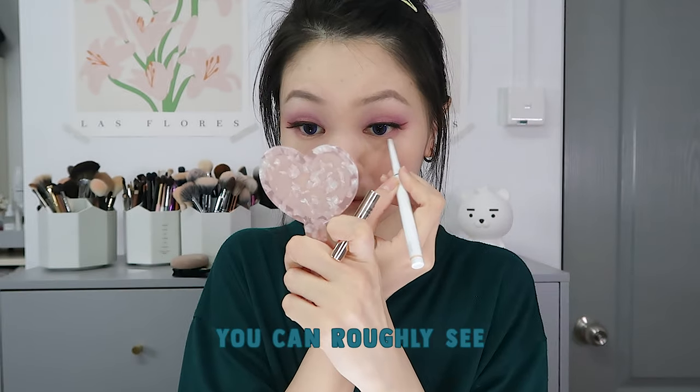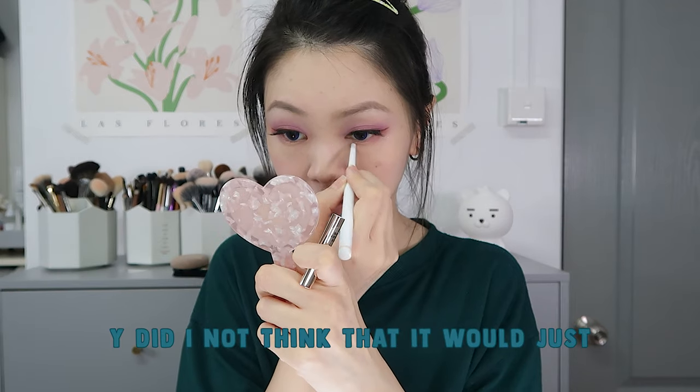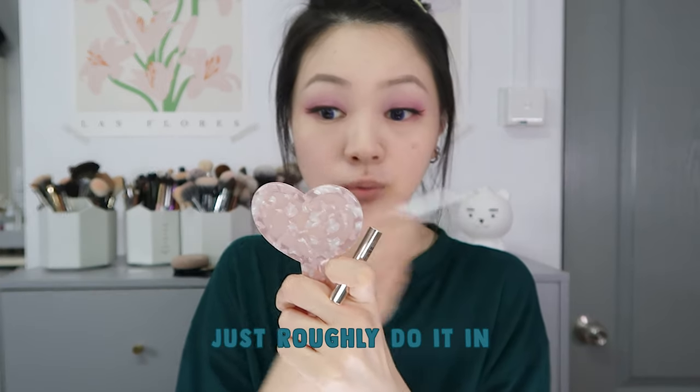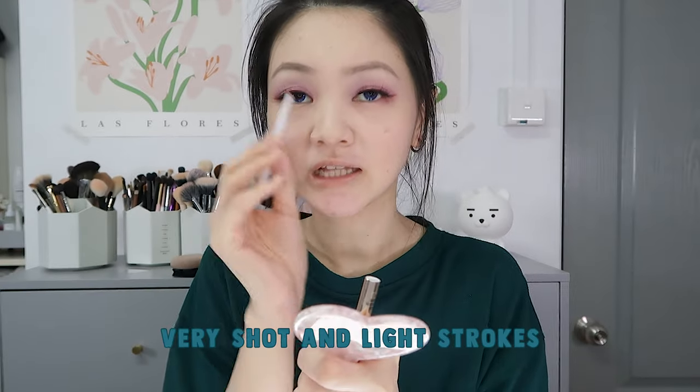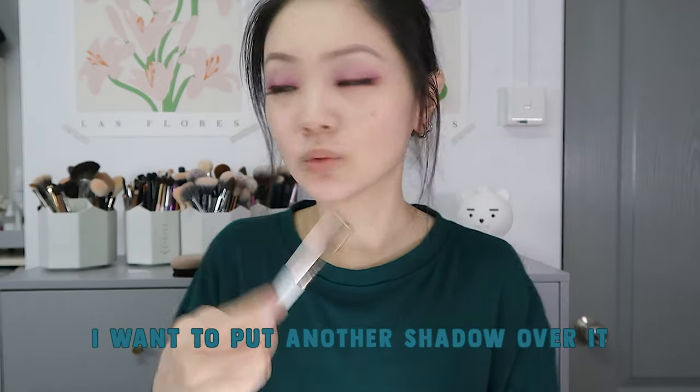I guess you can roughly see some of that shimmer, can you? Hopefully you can. Why did I not think that it would just be so bad for my skin? Just roughly do it in very short and light strokes, okay? I guess that is it. I wanna put another shadow over it now.